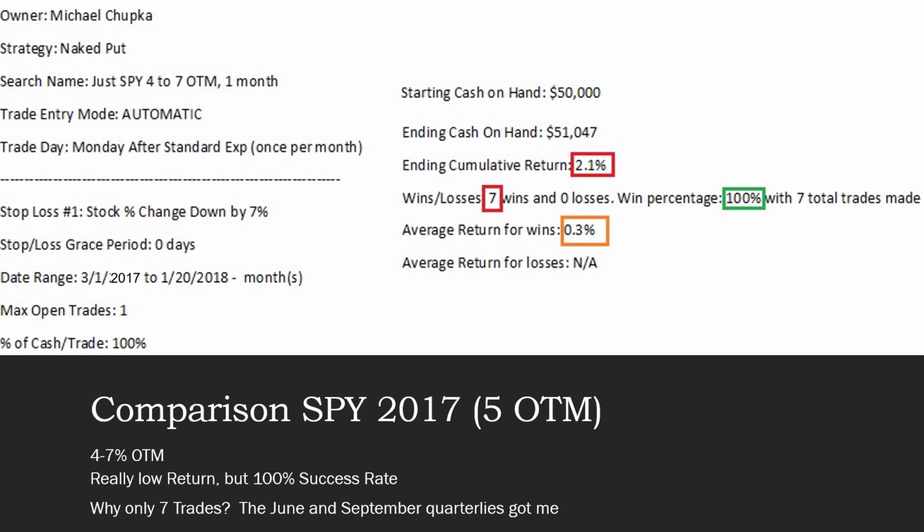But look at this. The average return on the winners with a 100% success rate was only 0.3%. And that's because SPY naturally has a lower volatility than the markets. Even though the VIX average was around maybe 12 or so, the average implied volatility of SPY during 2017 was probably around 9 or 10 even, just a little bit lower, but it does impact the average return.